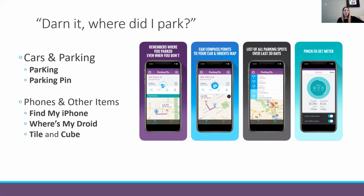This is a common issue, at least pre-COVID, when we were driving a lot more: where the heck did I park my car? I have been in this position myself a handful of times. There are a couple of really nice apps that use GPS to help us remember or find our car. If you are somebody who has ever parked in downtown Seattle and then tried to find your vehicle after going to a show and dinner, and said, "Oh my gosh, all the streets look the same, and it's really dark out. Which intersection did I park in?" Something like Parking or Parking Pin are helpful for this.